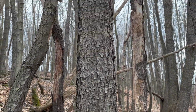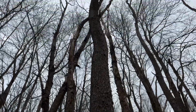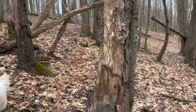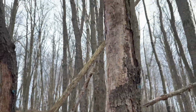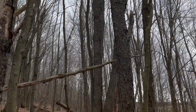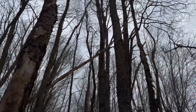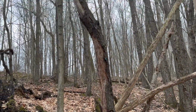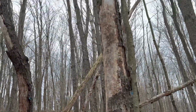Another example of hack and squirt as recommended by my state forester. This was the cherry tree that we selected. It was too close, and so he recommended I hack and squirt this, which I did 4 or 5 years ago, and it is starting to crumble slowly. And then we got the one next to it that's also growing up to be a good cherry. Still a little curve in it, but we selected out this curvy, really bad one, and then this one, which was too close and was the inferior tree.